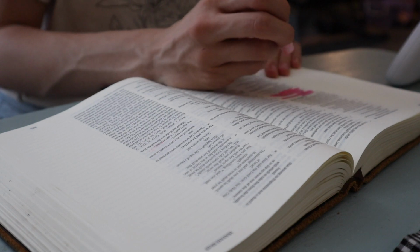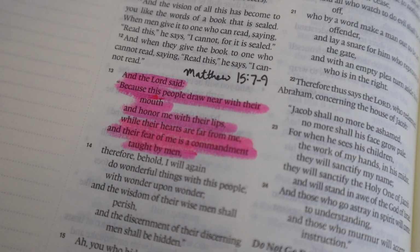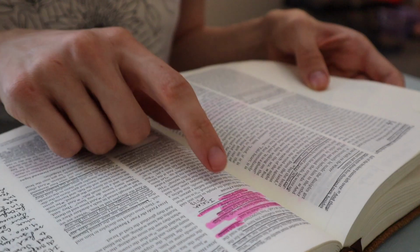Number 5, I think I talked about this in my Bible study video I was talking about earlier. And this is one of my favorite things to highlight because I think it's so cool. But that is the prophecy of Jesus. So what I like to do is I take my pink highlighter, and in the Old Testament, anytime there is mention of a prophecy of the coming Messiah that's talking about Jesus, I will highlight it. Then I will go into the New Testament and highlight the fulfillment of that prophecy.